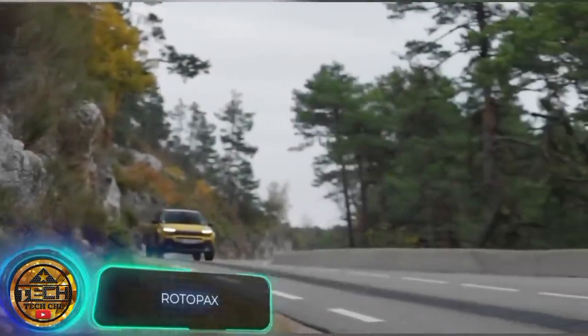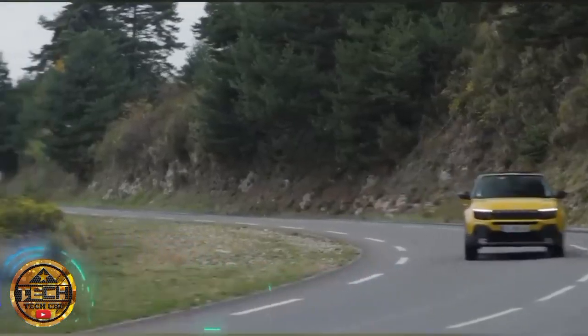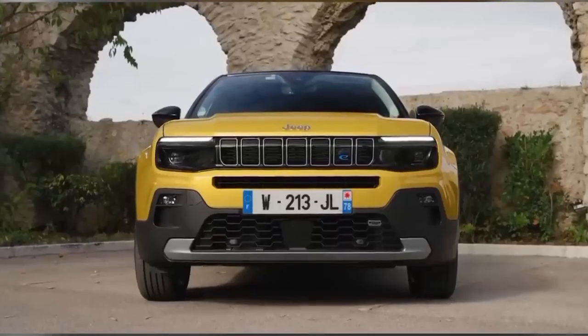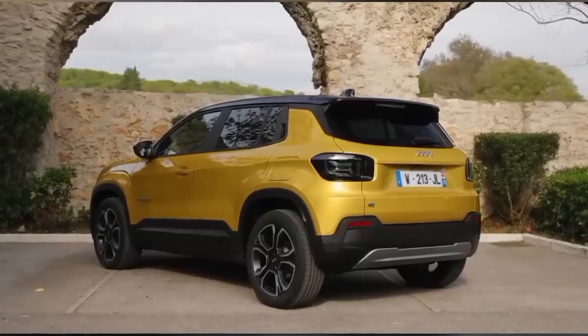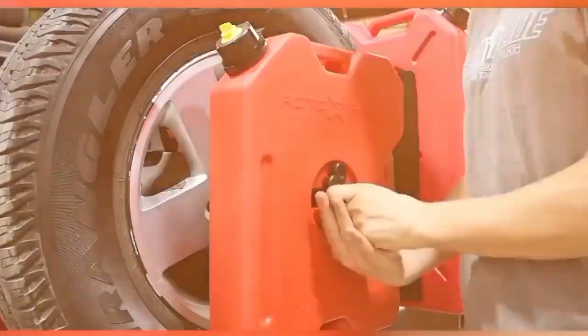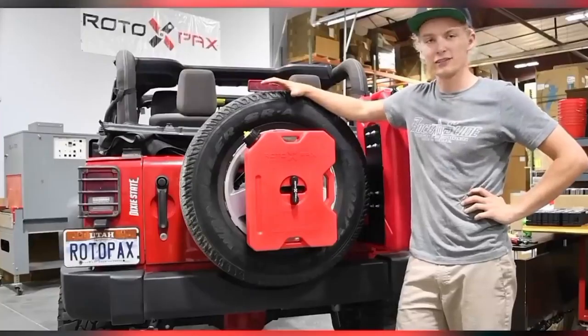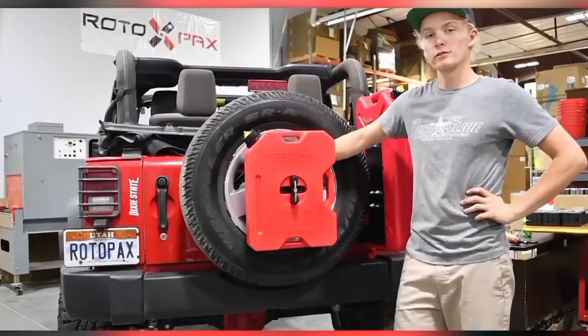Fun fact, Jeep not only manufactures popular SUVs, but also outdoor clothing. In addition, the company has big plans for the electric market. Sales of the electric Jeep Avenger are expected to begin as early as 2023. Luckily, there are new products for those who prefer the classics. For example, here's an upgrade you can get for your Jeep JK.